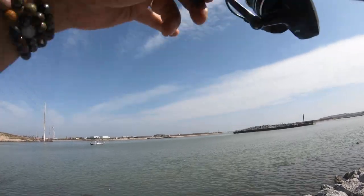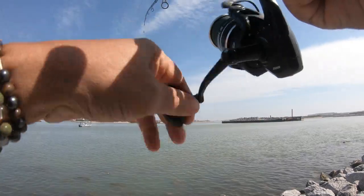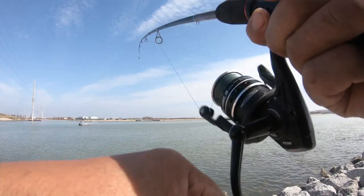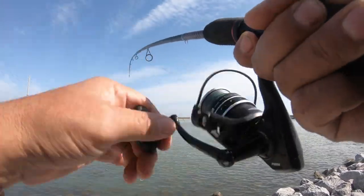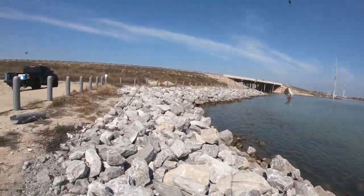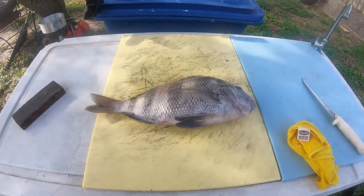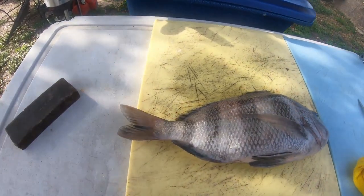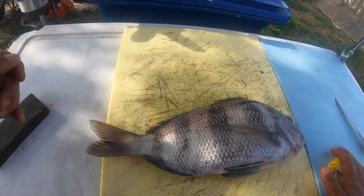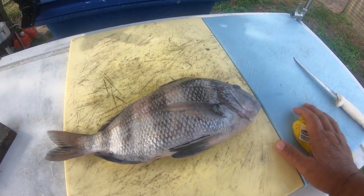Got something. I don't know what it is. Yeah, that's a big piggie. And we're gonna fry it. Anyway, I guess you can call this catch and cook. But let's get filleting. Let's clean this fish up.